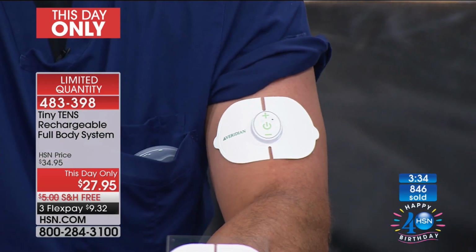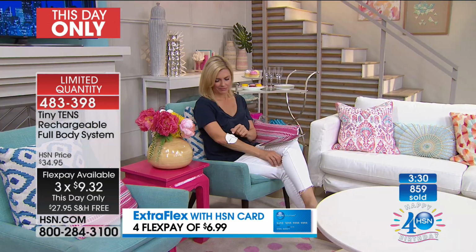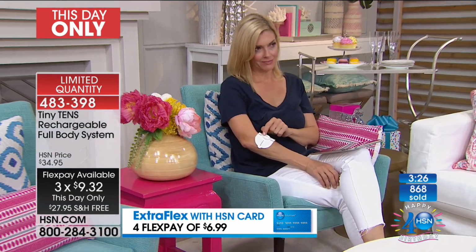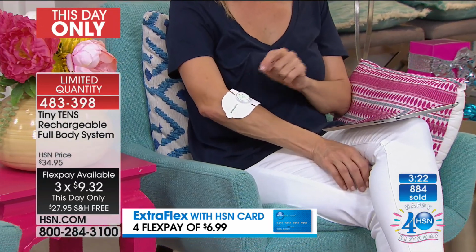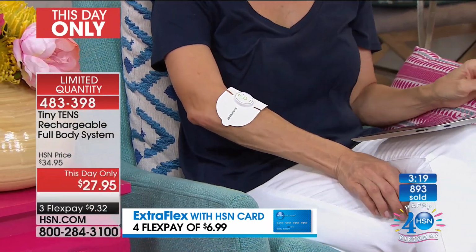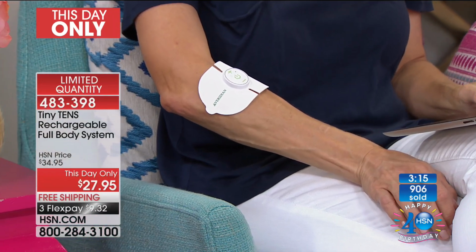If you're lifting kids or grandkids in and out of vehicles, if you are lifting groceries, if you're doing any sort of gardening or work around the house, you're going to get those pains. If you're worried about taking those over-the-counter pain relievers because you don't know what's going to happen over time, try some targeted pain relief.